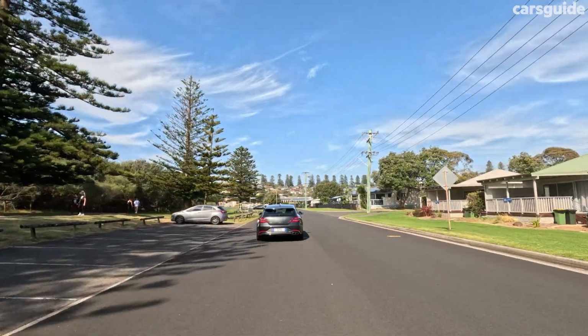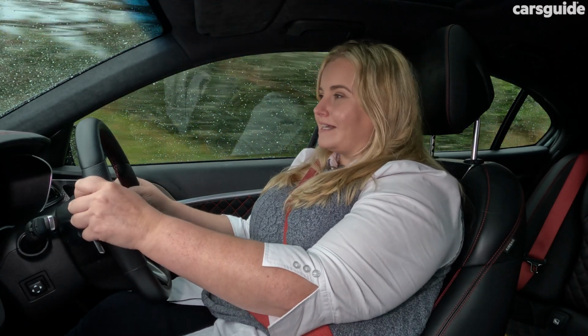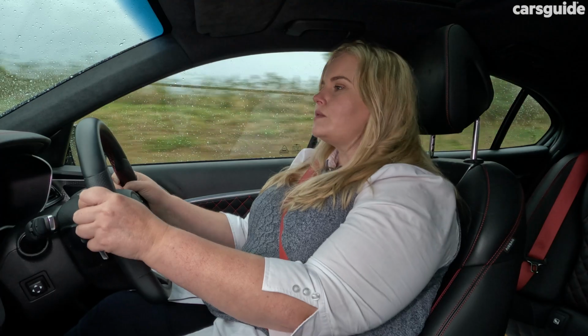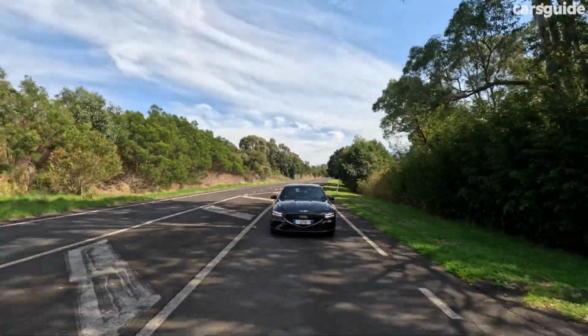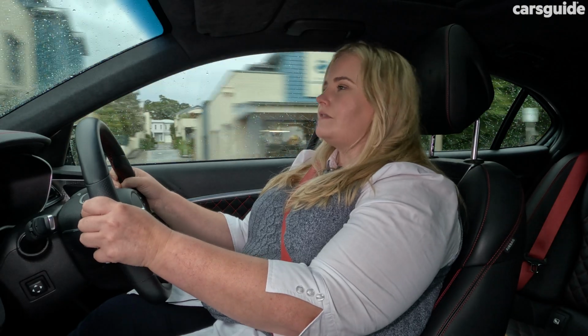The official combined fuel cycle is 9.1 litres per 100 kilometres, and my real-world usage came to 10.1 litres. I did a really healthy mix of open road and urban driving this week, so that figure wasn't too surprising for a turbo of this size. Based on the official fuel cycle and the 60-litre fuel tank, you should be able to achieve a driving range of roughly 659 kilometres.